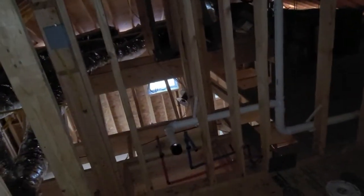Alright guys, so I'm going to start from top to bottom. In the attic here we have a finished attic, so of course we have half a bathroom. So in each area we'll be looking at plumbing, electric, mechanical, and also framing. So 4 components you're going to be looking at. You're going to have your checklist, make sure everything is checked.